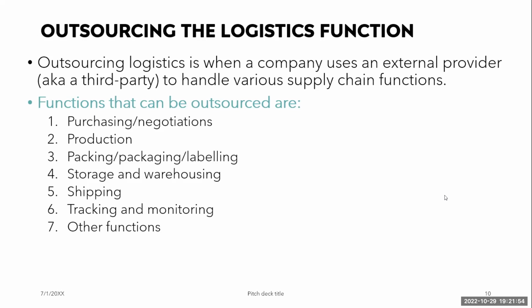Production: sometimes you don't have to produce. You can design and ask someone to produce, and then you can sell. Then packaging, labeling, or packing. All these things can be done by other companies on your behalf. If you don't have resources to invest into packaging plants, you can ask another company to package for you and label for you, and then you can sell.